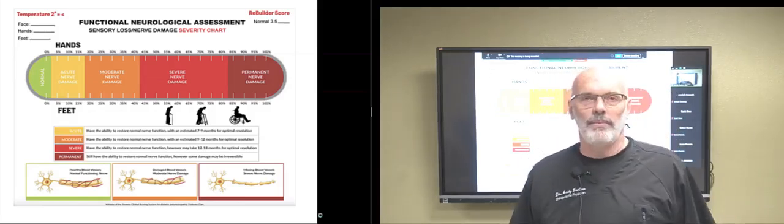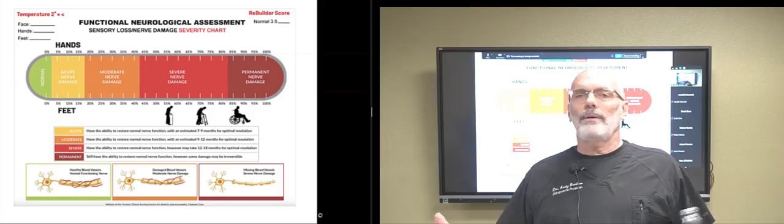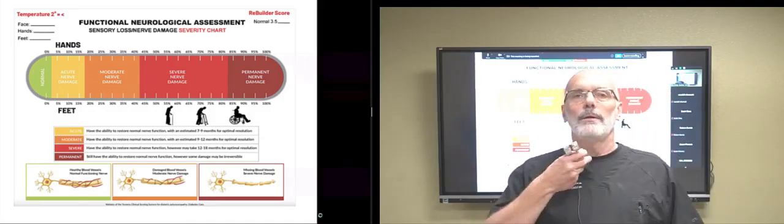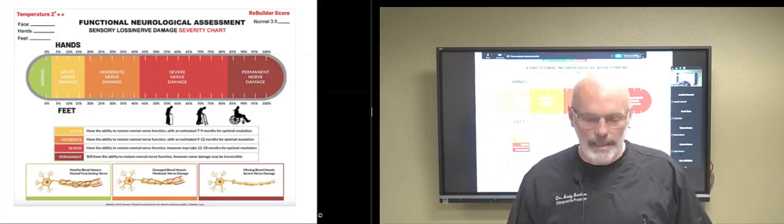They're at a 2 out of 10. How many people come into your clinic that's a 2? Nobody. And they're going to pay for care. They're further down this line right here. Sternum is a 10. Test the thumbs. Okay, bilateral. We're not going to ignore that today.